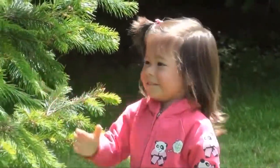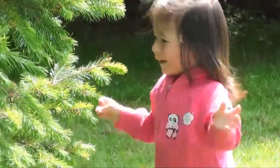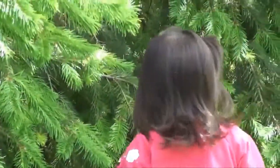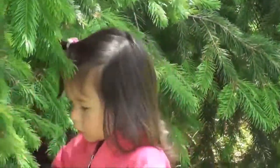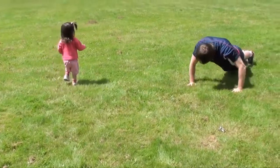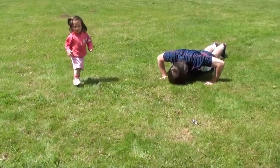Daddy's exhausted, Abby. That's a tree, Abby. Tree. I must say she's making a very beautiful film. Ten. Abby, can you come and sit on Daddy? Can you sit on Daddy's back?